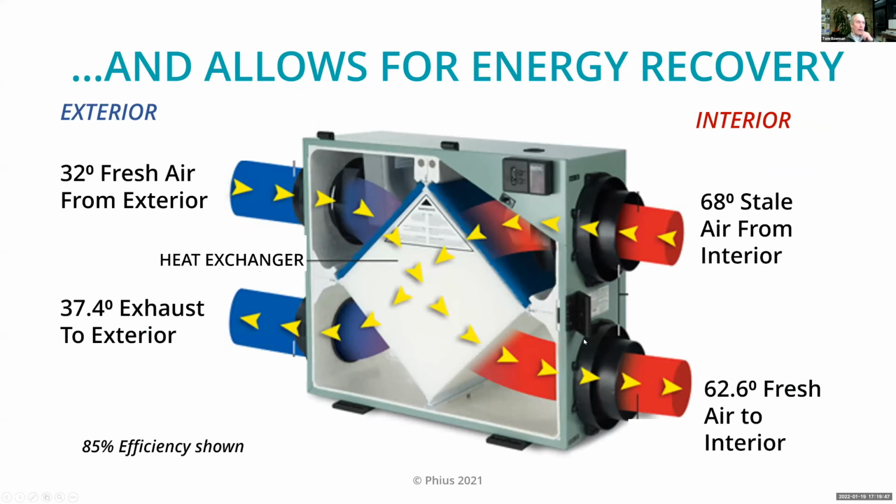And also importantly, it allows for something called energy recovery. So this is an energy recovery ventilator, which was in that first slide on this topic. And it's worth spending a moment on the details on how this actually works. So if you look at the right side, that's your interior where you have air that you've already spent the money and spent the energy to heat up to 68 degrees. And you need to exhaust some of that and bring some fresh air in. Well, if it's 32 degrees outside, your fresh air is going out at 68 and your cold air is coming in and replacing it at 32 degrees.